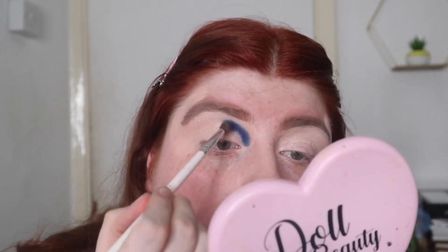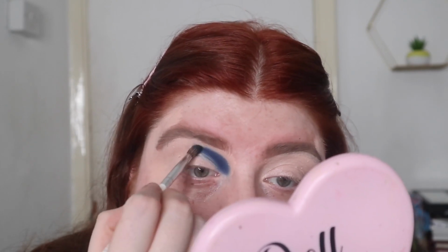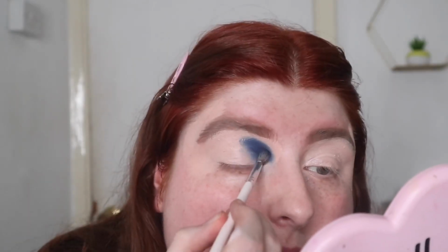Oh wow. Every time they smash their shades, every single time. Gone on effortlessly. Absolutely effortlessly. Can't fault it. Cannot fault it. I'm going to bring that down onto the lid a little bit as well.